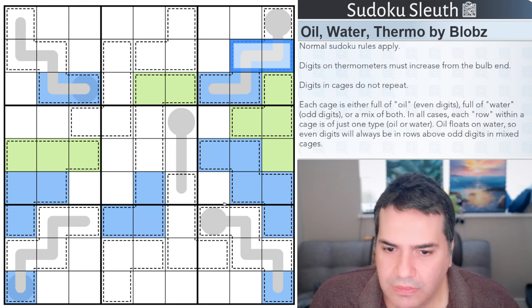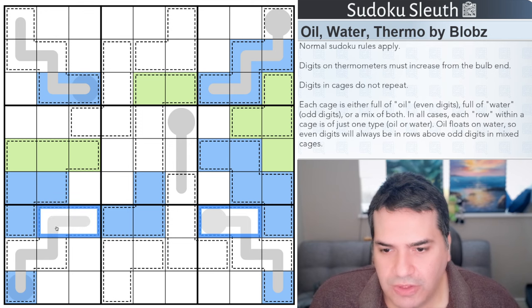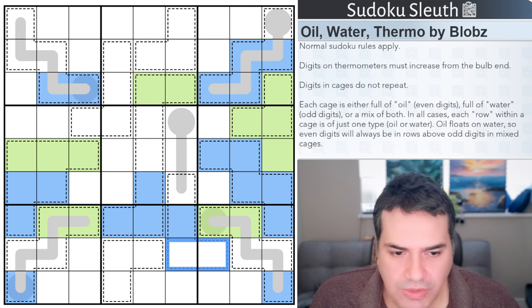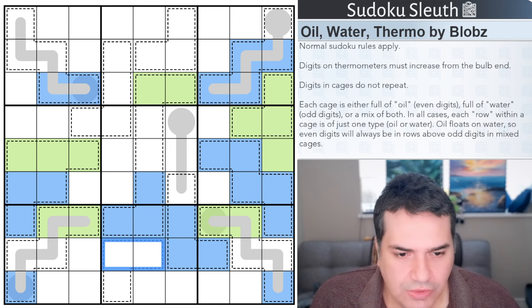Can I do better? So back to my examples. Oh, hang on. I've got 4 odd digits. I need a 5th odd digit. Can't be 5 and 6 or 5 and 6 in here. In fact, these have to be even. This has to be odd. Remember, oil floats on top of water, so all of these have to be odd. Got 4 odd digits in box 8. I can make that number 5, but I can't make these 5 and 6. These are even.